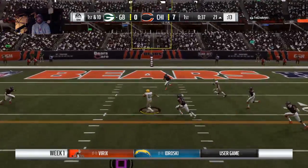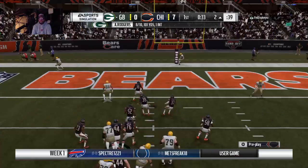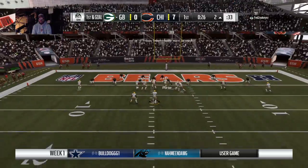First and 10. Here's Rodgers. Over the middle, complete. It's Gonzalez. And they are able to stop him, but he does take it all the way to the 2. A good pick up there of 20 yards.